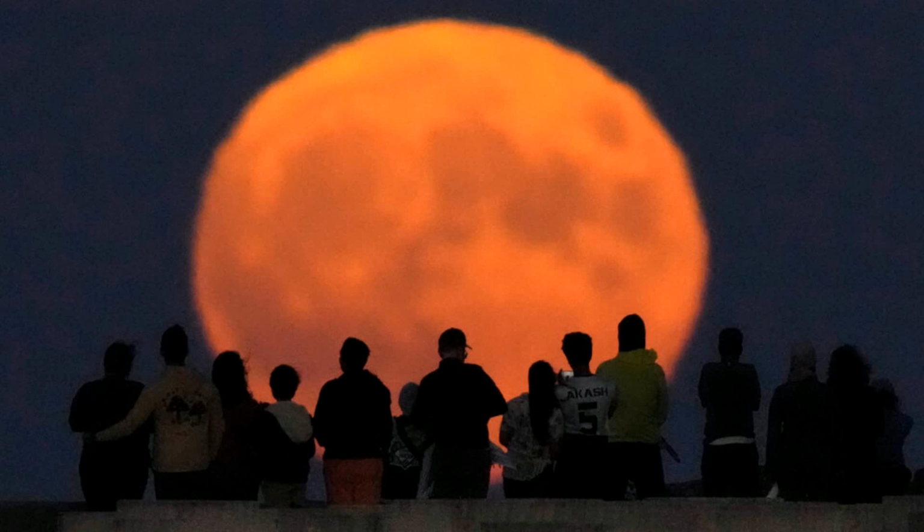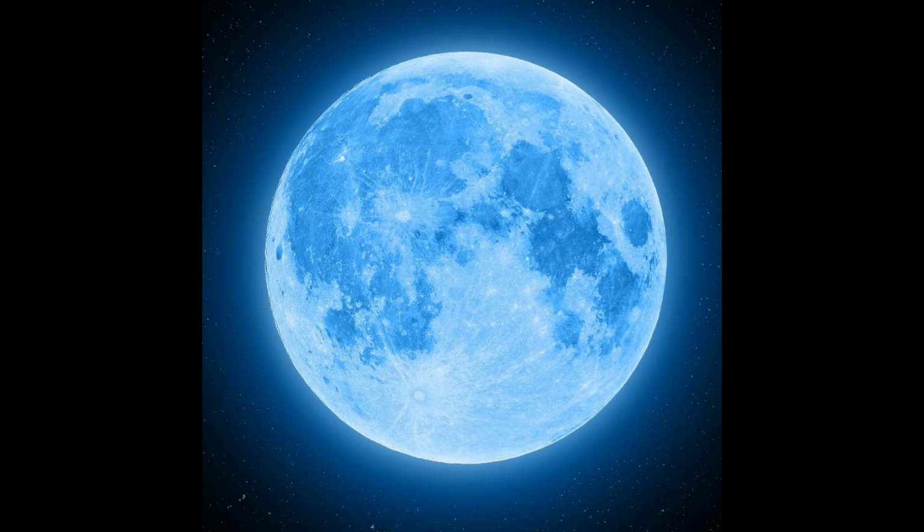What is a supermoon? Simply put, a supermoon occurs when our natural satellite reaches its full phase within 24 hours before or after reaching its maximum approach to the Earth, the point called perigee. But without knowing how close the full moon needs to be to the Earth, you can't say for sure whether this or that full moon is a supermoon.